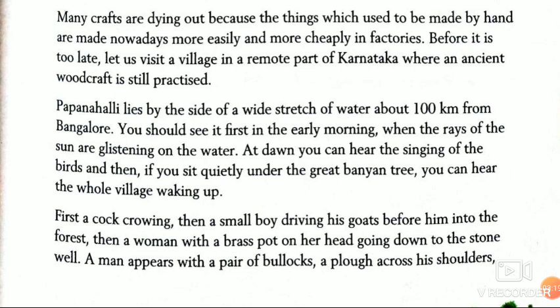Before it is too late, let us visit a village in a remote part of Karnataka where an ancient woodcraft is still practiced. So, number B question, where is Papanahali? Number B question is, where is Papanahali?